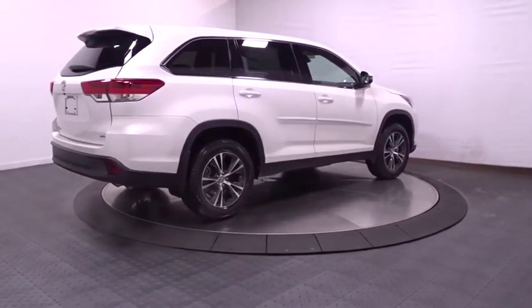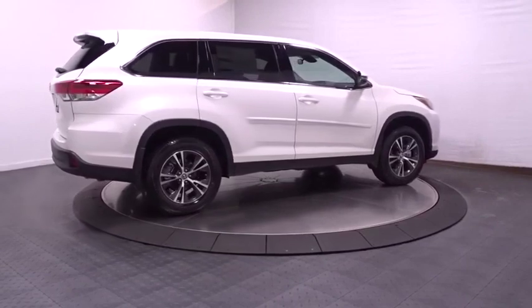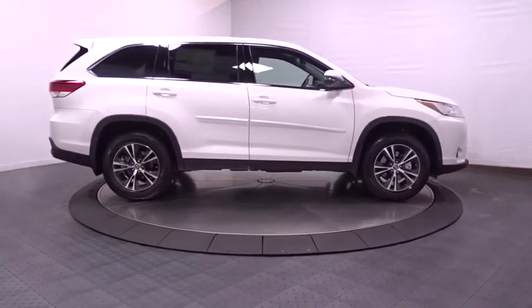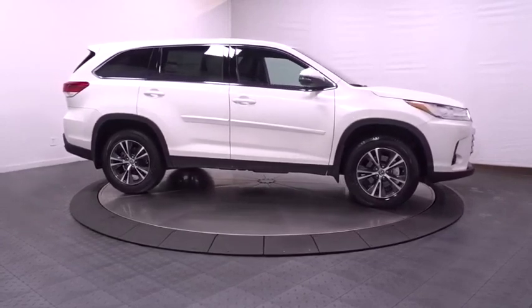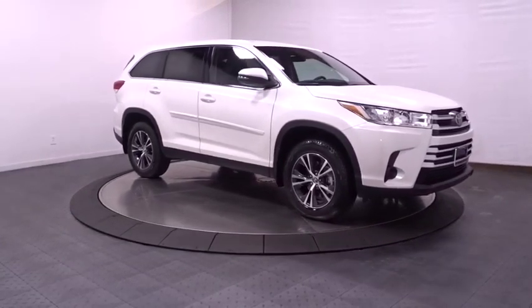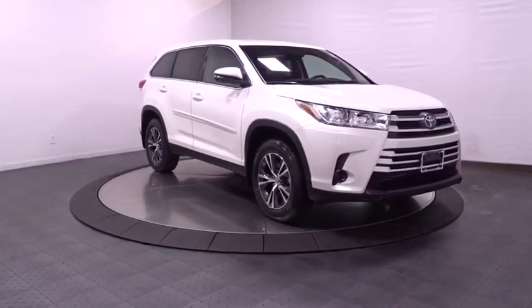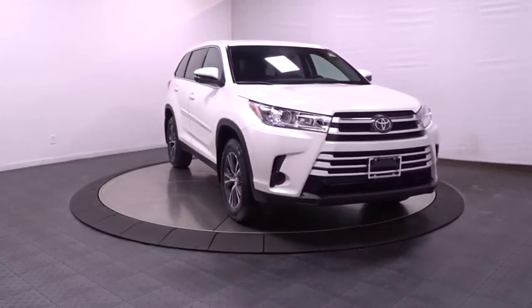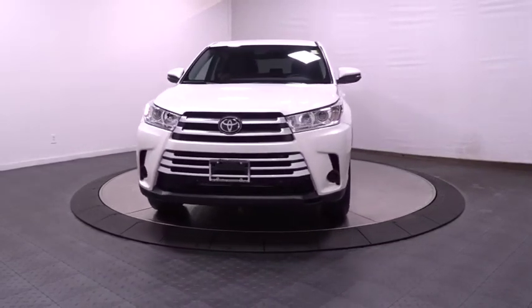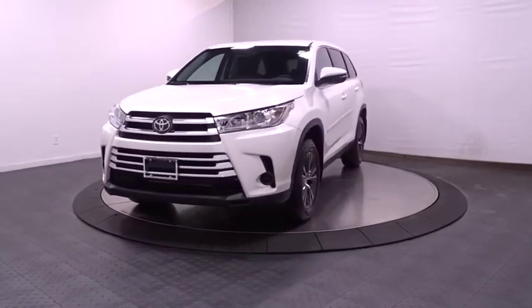Electronic stability control, MP3 capability, clock, trip computer, AM/FM CD player with 6 speakers, day and night rear view mirror, tachometer, brake assist, outside temperature gauge, engine immobilizer, splash guards, tinted glass, body color door handles, 4-piece floor mat set, low tire pressure warning. Come see the car for yourself.